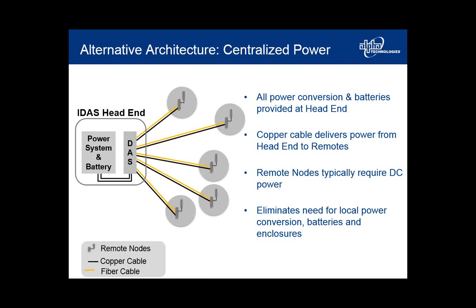The copper cable actually delivers power from the head end and energizes the remote nodes and provides a current. As I mentioned earlier, they typically require DC power nowadays, and that's perfect because the power system is supplying the DC power. The head-end power system is a DC device. By doing so, this eliminates the need for local power conversion, the batteries, and the enclosures.